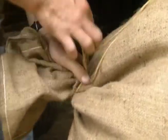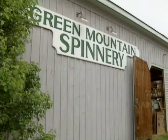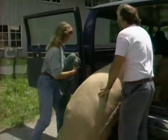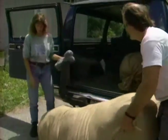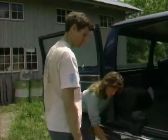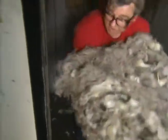In the real world, wool goes through the same stages. Some goes to custom spinneries like this one in Vermont. This wool will be spun in its natural color. Now I've got the sorted dark wool, and this has got a bag in here. The bag is weighed, the wool is washed, dried, and loaded into a carding machine.